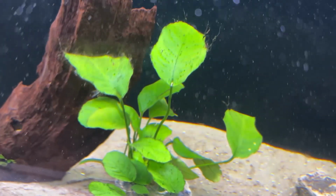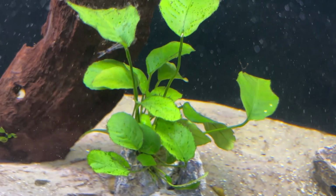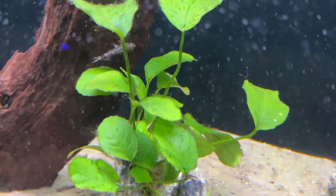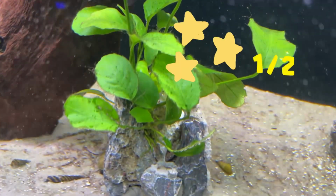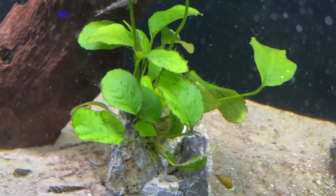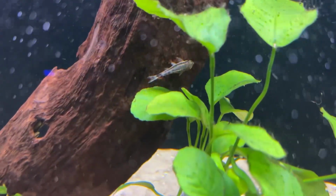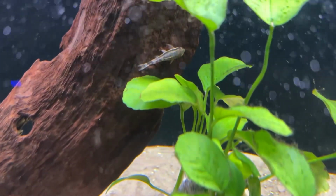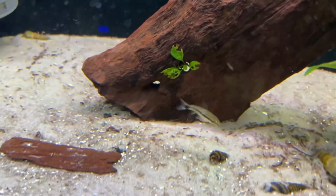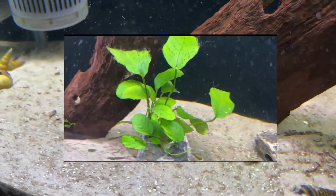Well, it was time for phase 2 of my black-bearded algae experiment. The autos did a pretty good job. I'd give them maybe 3.5 stars out of 5. The plants do look a bit cleaner, and when you consider that black algae seems to do better in a high-flow area, and this is a very high-flow tank, overall, I'd say that they did a decent job.